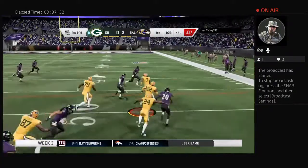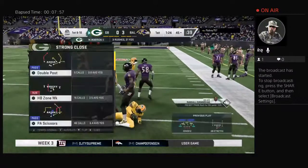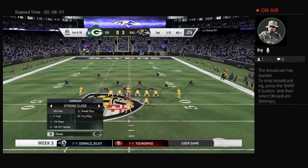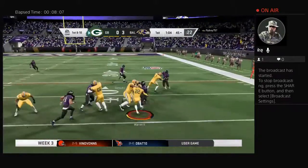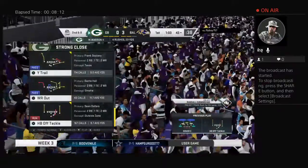Now they try the right side here, and he'll be corralled out across midfield down to the 45. 11 yards and a Green Bay Packer first down. Now a handoff looking right. 2 yards on the carry there, and it'll be 2nd down.